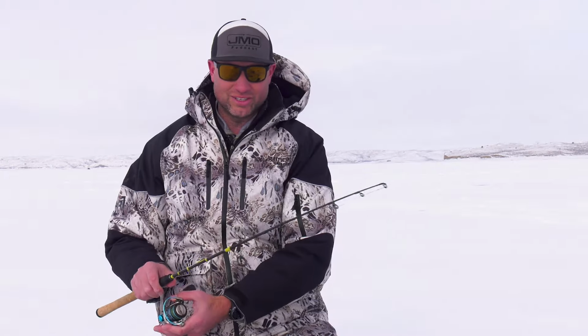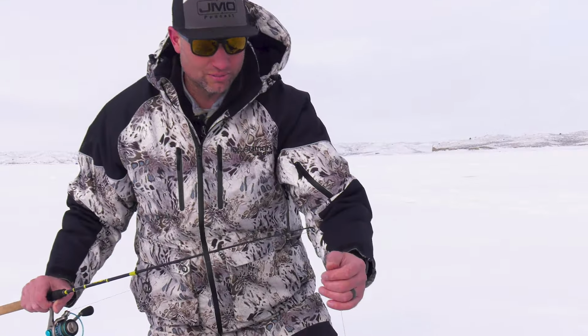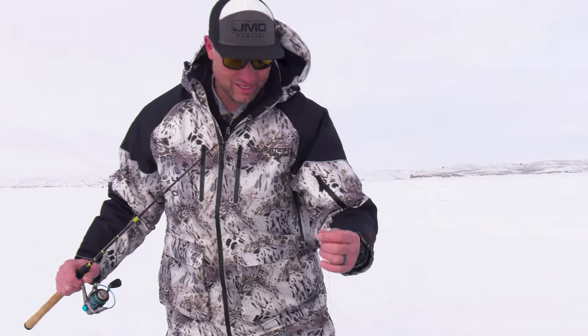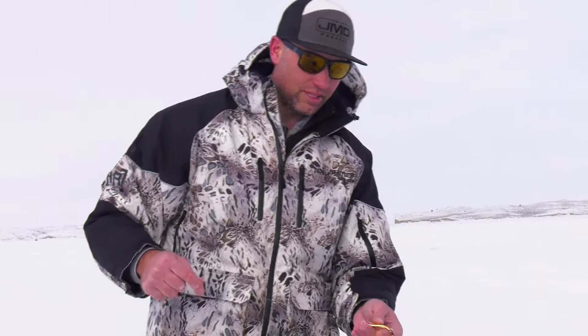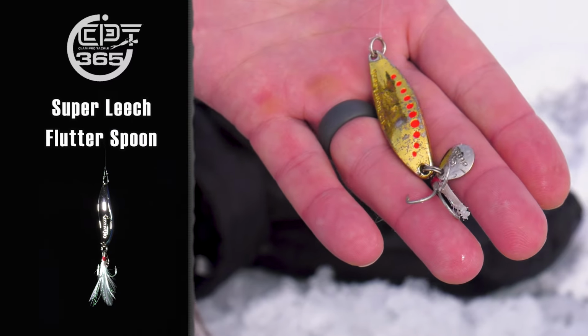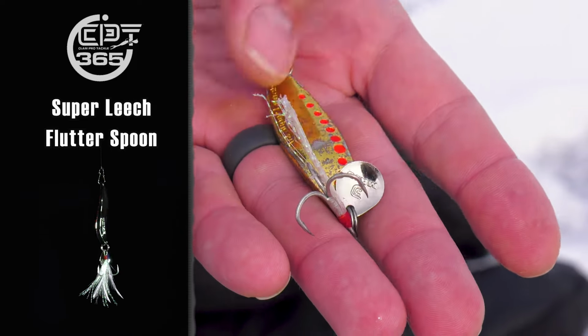Just pick a reel that has a good drag, because the bigger fish are gonna pull drag at some point. Main line, 20-pound braid, so you can really rear back and set the hook, with about a 4 or 5 foot fluorocarbon leader, 20-pound. And then we're using the Clam Super Leech Flutter Spoon. This spoon is perfect for lake trout. It comes with a really good hook on it.